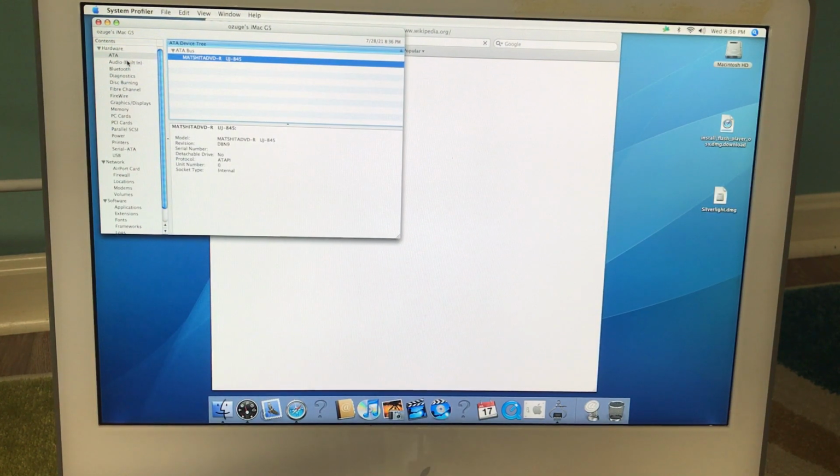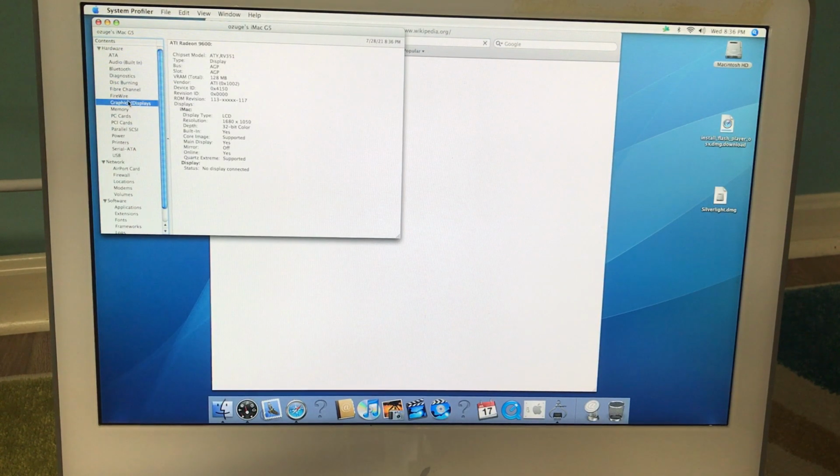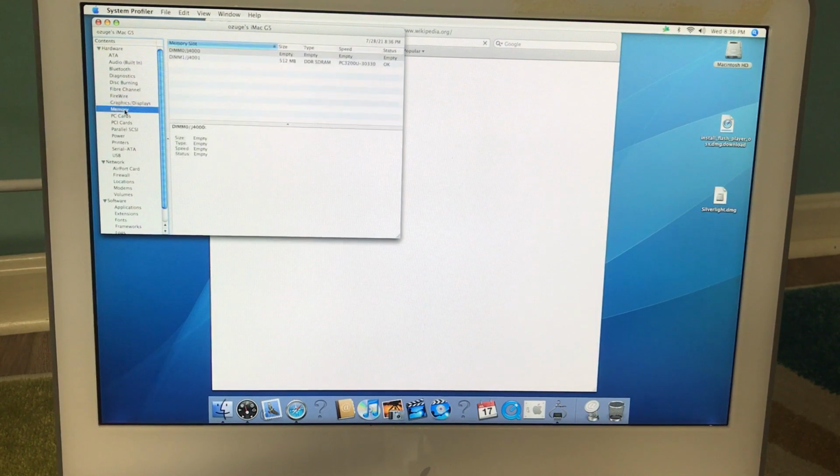There's the DVD-ROM, the SuperDrive. It's detected just fine. Audio. I mainly want to check out graphics. Yep, there it is. Radeon 9600. Memory. Yep. Safari. Oh, I'll bet.